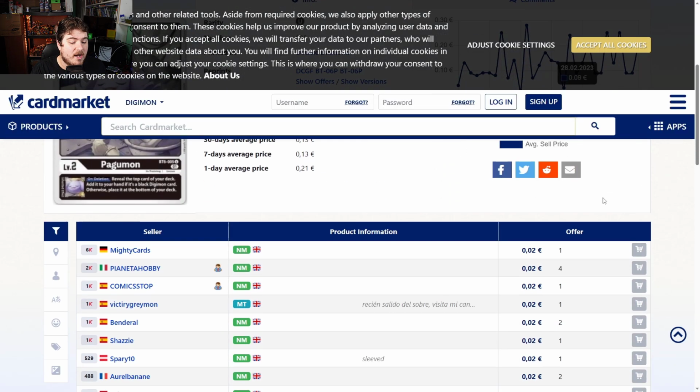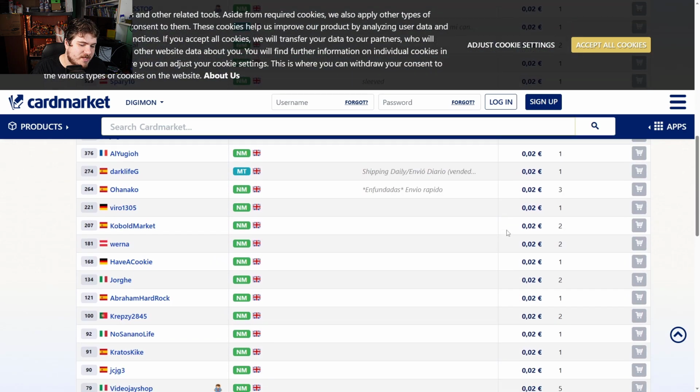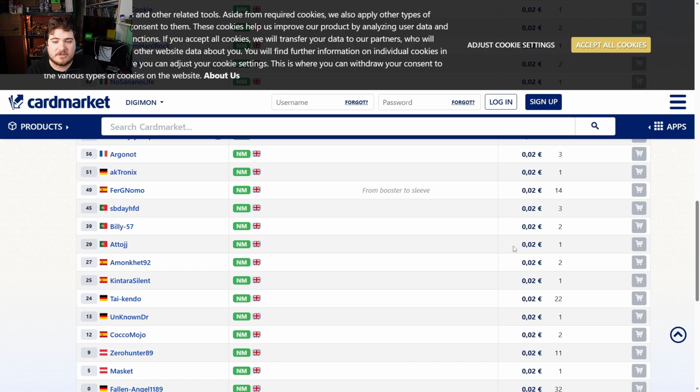Next, we have Pokemon from the Cardmarket. It's only 2 cents, so nothing too skeptical there. I think that's pretty decent.